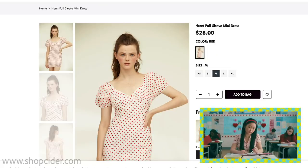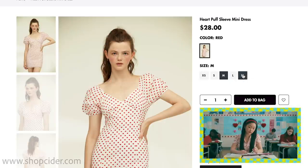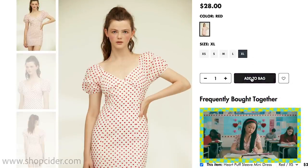Since I wasn't able to find anything thrifting, we're gonna do some online shopping. So I found out that the costume designer actually thrifted Lara Jean's dress. So we know I definitely can't find the original, which is why we're gonna try to find something similar. This dress looks kind of similar. It's a little different. It's V-neck, there's no collar like the one in the scene. And there's a little bit more of a puff sleeve.